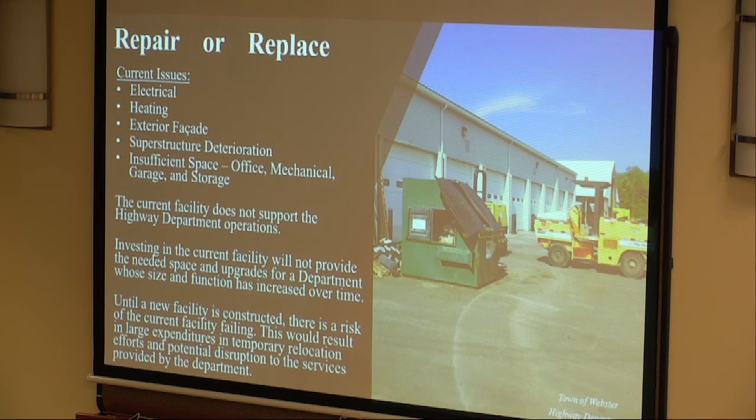If something was to happen with this building, and it's in a state that it could anytime, there would be damage to all the trucks. We wouldn't be able to operate, so you'd have to relocate. That would be a very expensive process. I'm guessing in the millions to find a new location, set up, and operate out of that location in a temporary format until the new building could be built. So waiting until that point is really just the worst case scenario as far as overall cost.